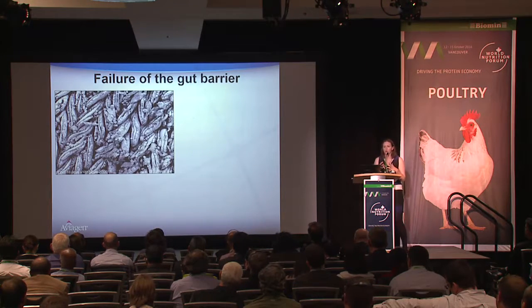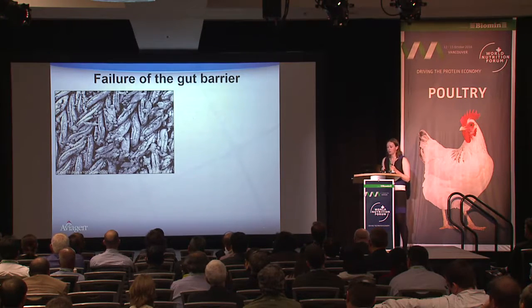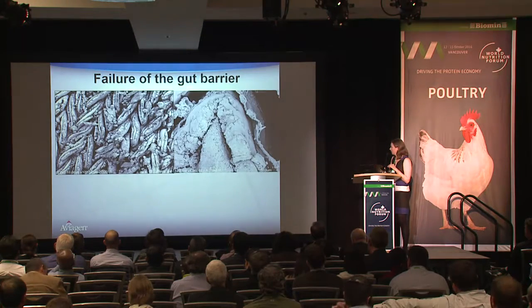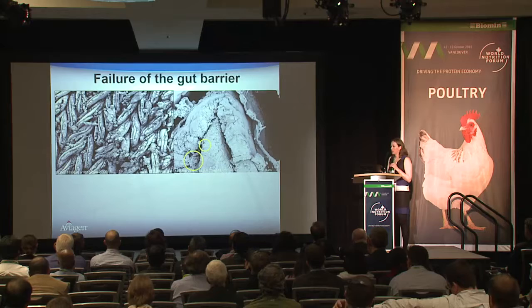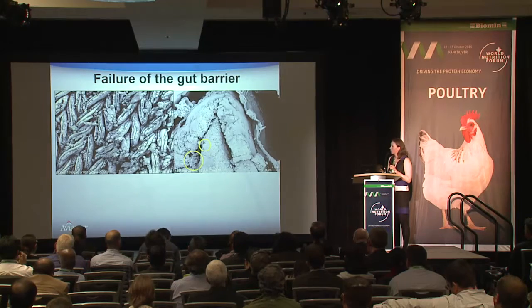And here I've got another image where the gut surface has been compromised. Here you can see the surface is no longer smooth, and there's damage that has occurred to the cells here. This is a zoomed in image on one of these villi. And here I'm not sure how well you can see, but we've got bacteria that are colonizing the surface here.